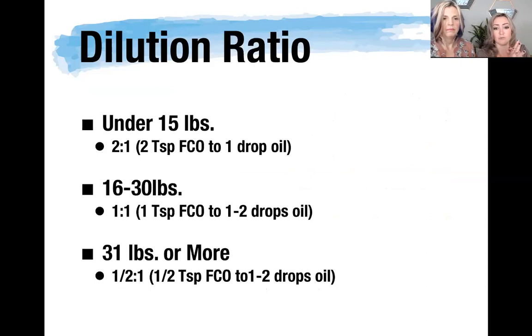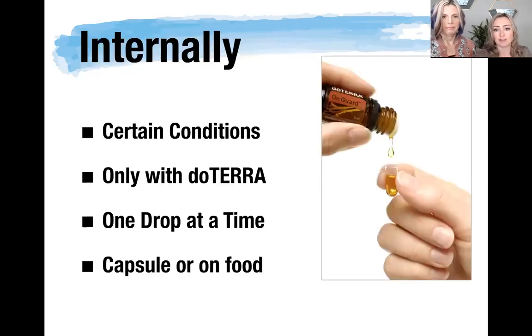You can even dilute it more for cats. But for dogs and cats, the oils work even faster and better on them. I'm blown away by the results we get on pets all the time. Okay, and we're going to tell you about some of the top ailments that you would use essential oils for.